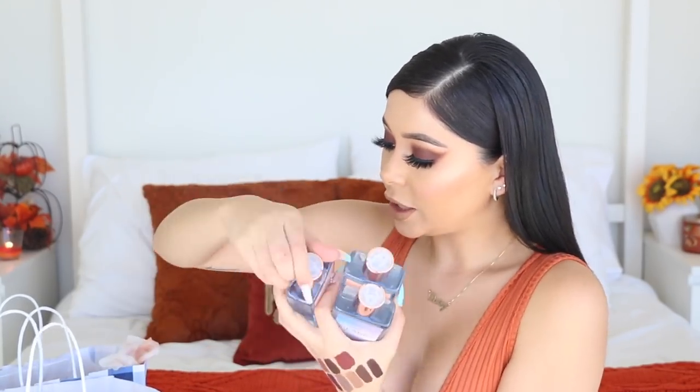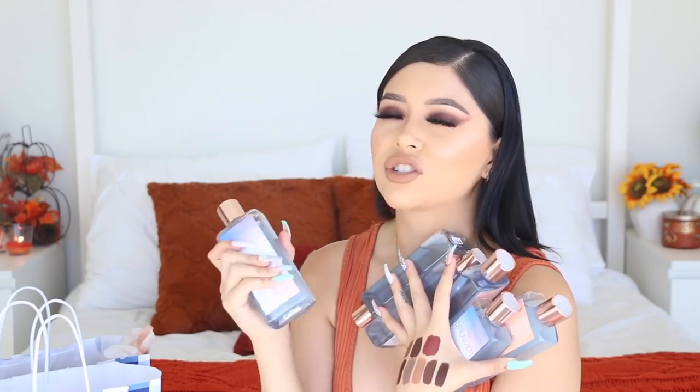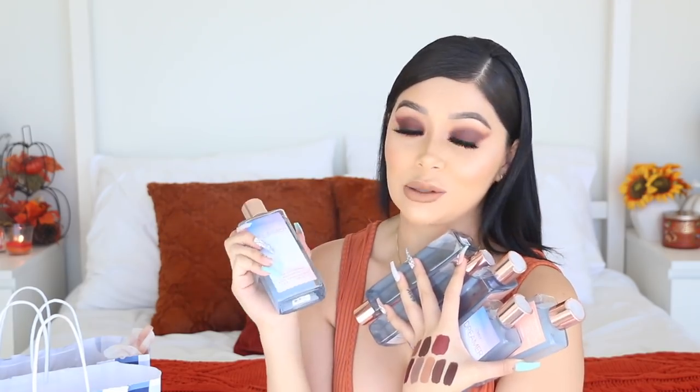Okay, I'm gonna start off by saying 1, 2, 3, 4, 5, and 6. It is that freaking critical, you guys. This is my favorite hands down body wash ever. And I hope Bath&Body Works keeps this because I am obsessed with it, okay? I didn't know how obsessed I was with it until I was about to run out.